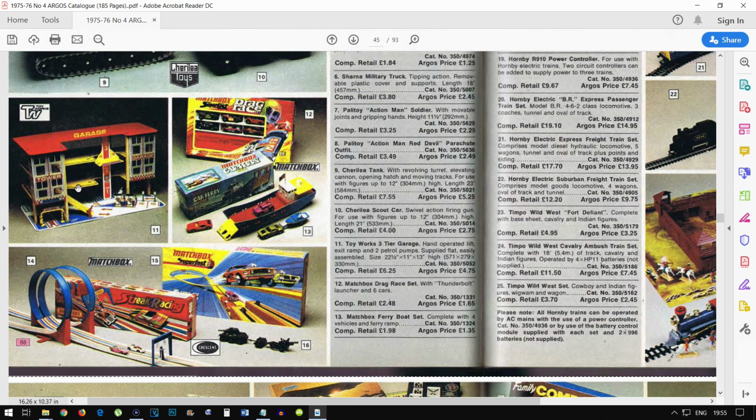I mean, everybody had a garage who had cars. I couldn't swear that I had that one. That's a Toy Works garage, that one. Toy Works 3-tier, £4.75. Well, that's a bargain, isn't it? Look at the drag race set. That whole thing there.